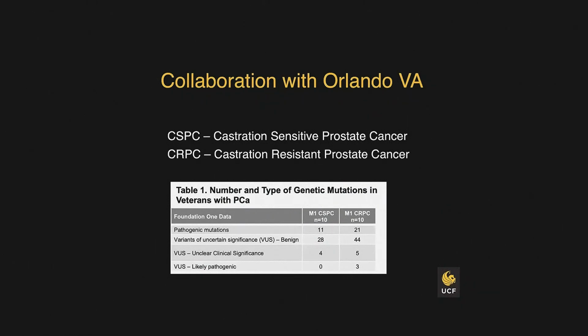We did this collaboration with the Orlando VA. I'm going to take a little bit of time here because this is my exciting data. We looked at 20 prostate cancer patients. All 20 had metastatic prostate cancer, but 10 of them were castration sensitive, still responding to therapy, and 10 were castration resistant, no longer responding to therapy. If you look at the first column, pathogenic mutations, we found that as a patient's cancer moves from being sensitive to treatment to being resistant, the number of mutations in those tumors increases, doubles in fact. There's an increase in mutations during this period of time.